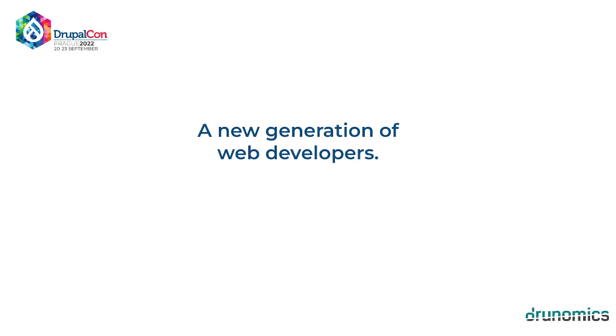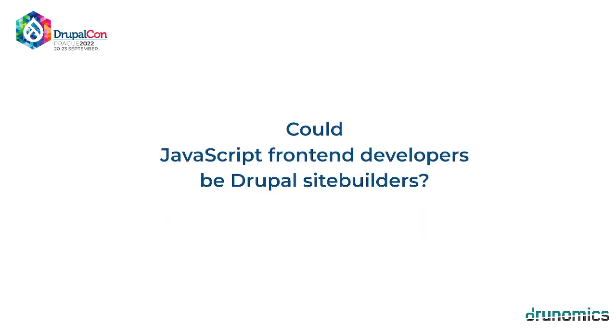But I think when you start with web development today, it's really a new generation of web developers. It's not so likely that they are actually starting with Drupal today. If you go to university, you have courses where you try React or Vue.js and some similar framework. So how does Drupal fit in that kind of landscape? And how do those new web developers relate to Drupal? So I wonder, could Drupal be a tool that those JavaScript frontend developers are using, so that they become Drupal site builders? So Drupal becomes one of the tools in the toolbox.